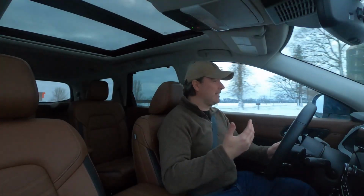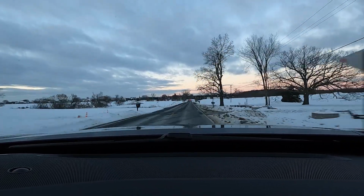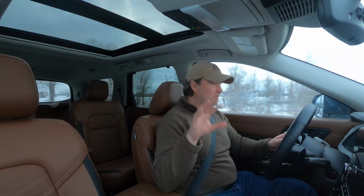Now, we can go the other way and put it to sport mode. Now, it's going to be more likely to stay in a lower gear, and it's going to be a little bit more anxious to shift for you. So, floor it again. Yeah, and there you go. Good response, good powertrain in this Nissan Pathfinder. I'm really genuinely happy with that. All right, back in automatic so it'll behave itself.